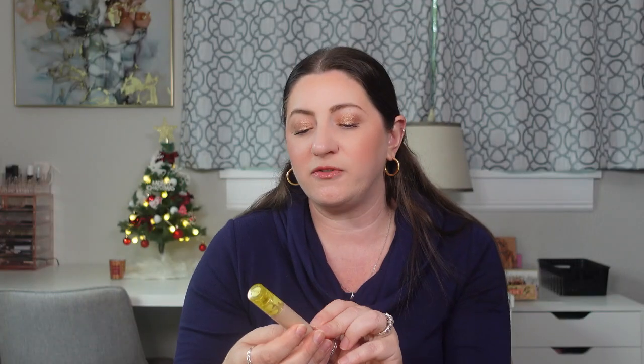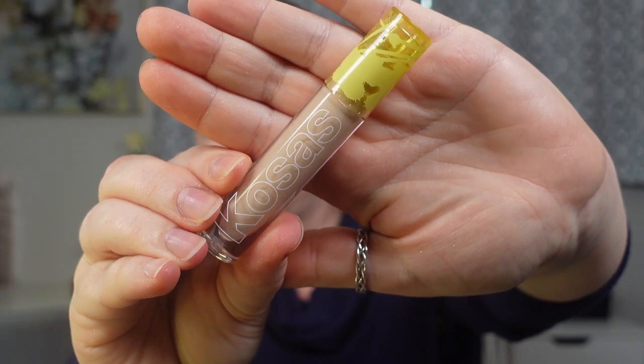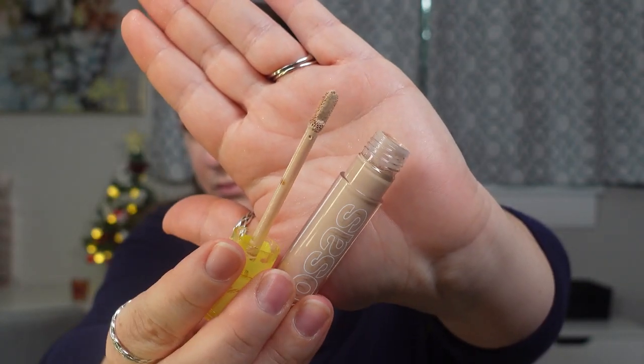Moving on to one that I have tried before, this is the Kosas Revealer Concealer, I want to say is what it's called. Super Creamy Brightening Concealer. This one is in the shade 2.5C. I've used this in the past. I bought it when it was brand new to the market. I ended up decluttering it because I thought the shade was way too yellow on me.